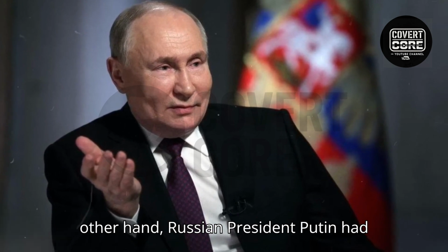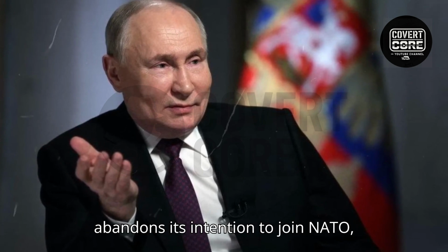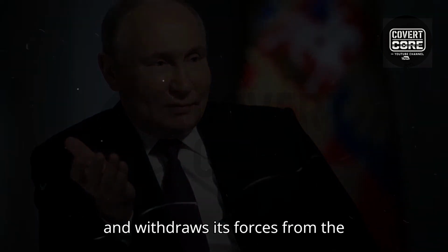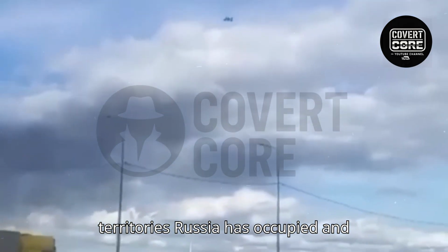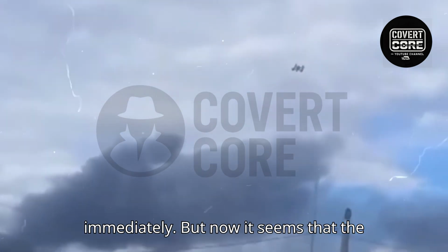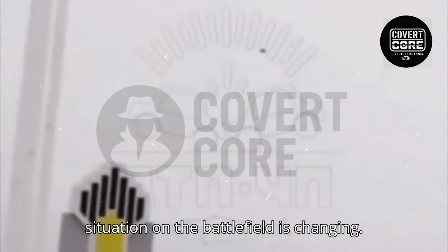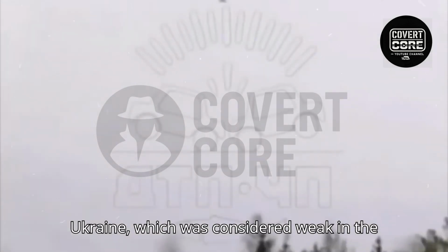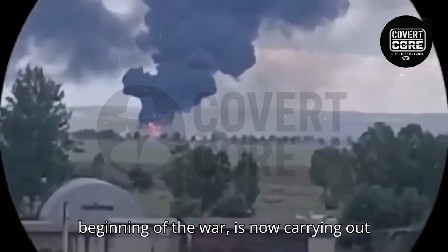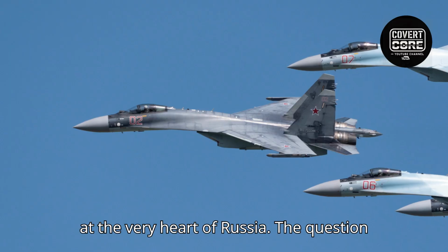On the other hand, Russian President Putin had set a condition last year that if Ukraine abandons its intention to join NATO and withdraws its forces from the territories Russia has occupied and declared as its own, the war could end immediately. But now it seems that the situation on the battlefield is changing. Ukraine, which was considered weak in the face of Russian weapons since the beginning of the war, is now carrying out intelligence operations that are striking at the very heart of Russia.